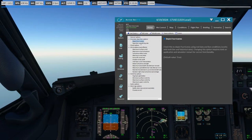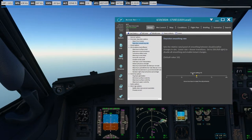What else do we have? Depict hurricanes, yes. Smoothing rate 50. So set the relative speed of smoothing between clouds and weather changes in the sim. Lower rates, slower transition. Set to 100 to disable all smoothing and enable instant change. Keep it in the middle.